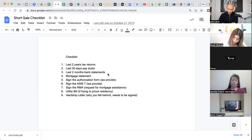Additionally, you're going to need them to sign what's called the authorization form. The authorization form gives them the right to speak to you or to your short sale processor or to whoever you're going to delegate to do the short sale for you.